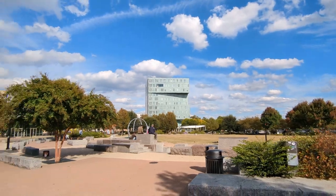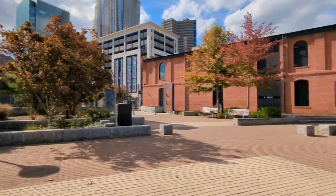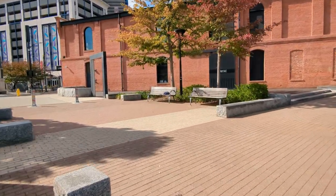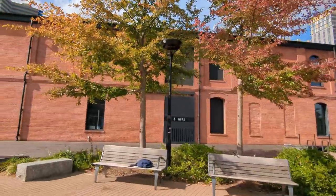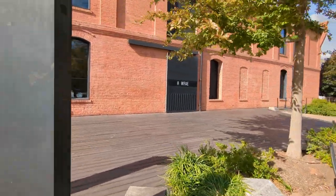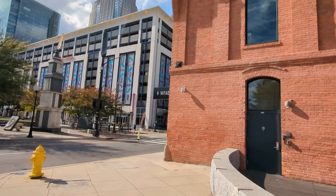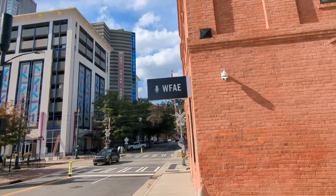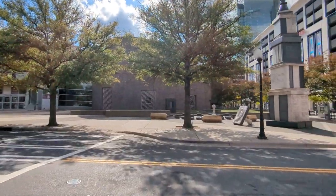There's another view of the Dubois Center. I keep catching myself about to say W.E. Dubois, because there's someone in history, I think, named W.E. Dubois. But I have to, because it's just the Dubois Center. It's not the W.E. Dubois Center, but is it WFAE Charlotte? I guess their broadcast is from right here. That's like NPR station. I like NPR, so. It's like talk radio, AM station.